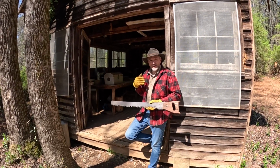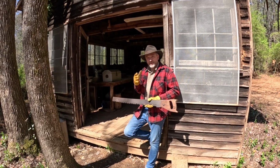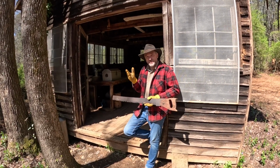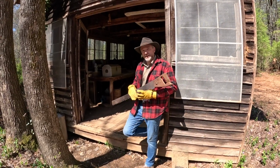So today I have one of the old tool chests, and we're going to go through it item by item. You can see all the different items in the chest, and you can tell me what some of these things are and what they were used for. So let's go in here and check it out.